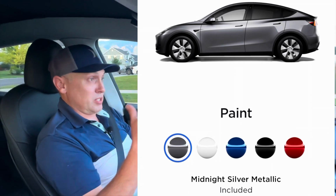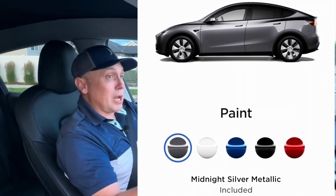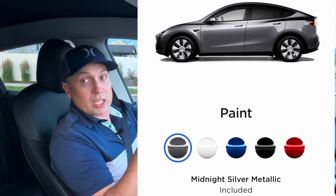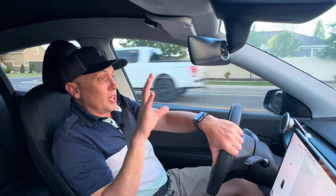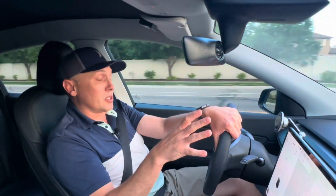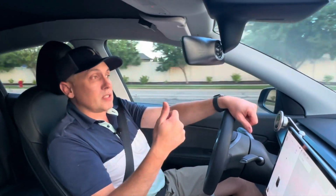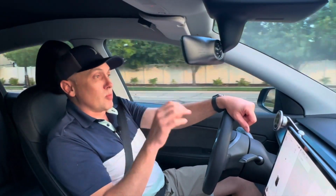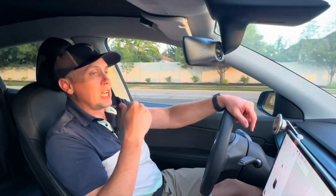The gray was kind of my second choice, but I just went with the black. I really like the gray color, and the fact that it's included makes it less expensive. For the longest time, most of 2022, white was the included color, and that's a really nice color, but now you get gray as the included color. I think that's a nice change for Tesla, because of the Model Ys and Model 3s on the road, the white is the most popular just because there's no surcharge for it, so you see so many of them. It's nice to see Tesla changing that up a little bit.